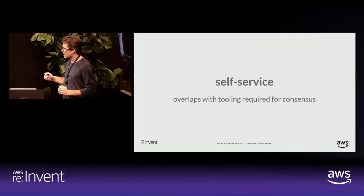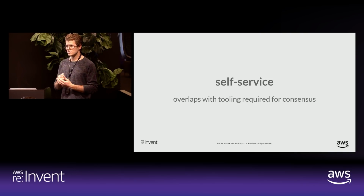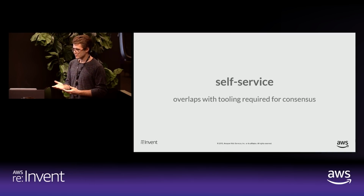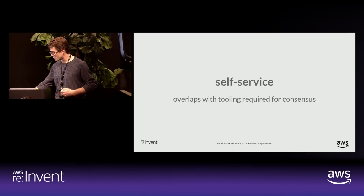And lastly, as much as possible, we try to make our tooling and automation self-service. Both consensus tooling and self-service require a heavy dose of automation. So we combine consensus and self-service together into one application where we can enable engineers to not have to work directly with the DevOps engineers to do things they need. Instead, we build tooling that allows them to do what they need to do.